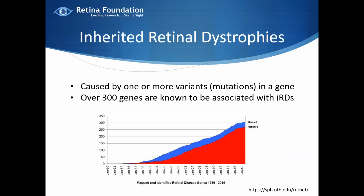Retinal dystrophies are usually caused by one or more mutations in a gene. There are currently over 300 different genes known to be associated with retinal dystrophies. And Dr. Birch mentioned this: when I first started working here at the Retina Foundation, we would have a patient come in and we would test their DNA sample for a single gene and hope that we had the right one. Then we would go sequentially down, maybe 2 or 3 other genes that might possibly be the cause of their retinal disease. Things have really changed. We've identified way more genes than we ever imagined existed for causing retinal diseases, and we're able to test a lot of these genes in panel-based tests where we test them all at one time. I'll talk a little more about that process in just a few minutes.